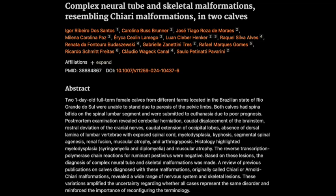Exactly. So what are people thinking now? Like what's the latest on that? Well, recent studies in humans suggest that hydrocephalus might actually be a result of hindbrain herniation. Oh, wow. Not the other way around. Interesting. But of course, we need more research, especially in calves, to really understand this complex relationship.